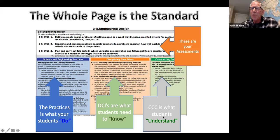This is how students understand. So there's three parts here. What are your students doing? What do we want them to know fact-wise? And how are they going to link those facts together in a pattern, for example, of understanding?